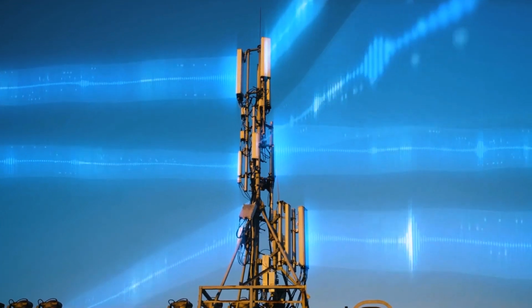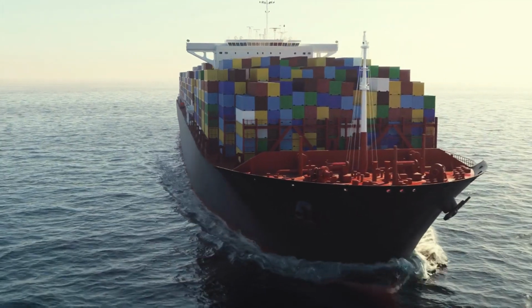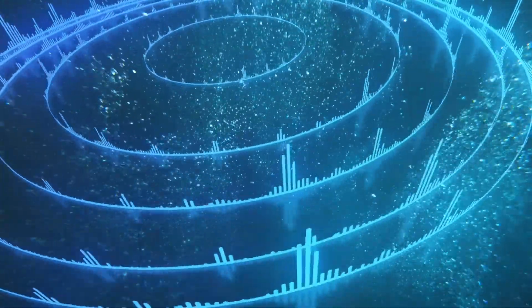They still can't figure it out, but scientists estimate that the ocean is about 10 times noisier than it was 50 years ago. With technological developments in shipping, submarines, and underwater construction, the ocean will only get louder with time.